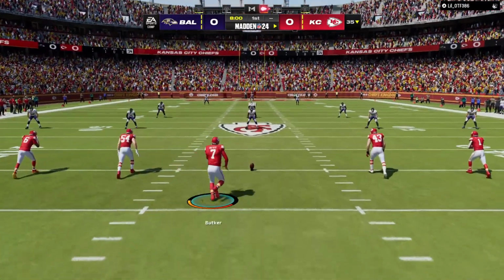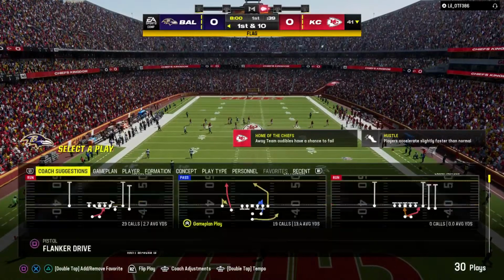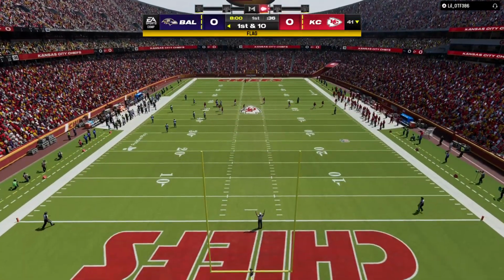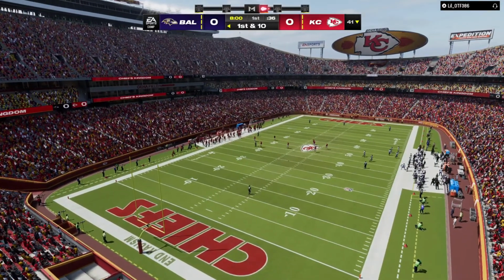Here's the kicker, Harrison Butker, ready to get this one started. And we are underway from Kansas City. Wishing he had a mulligan. That's not how you want to start the game. Not at all, because not only do you give up the penalty and good field position, but it just kills the momentum of your team as you start a game.